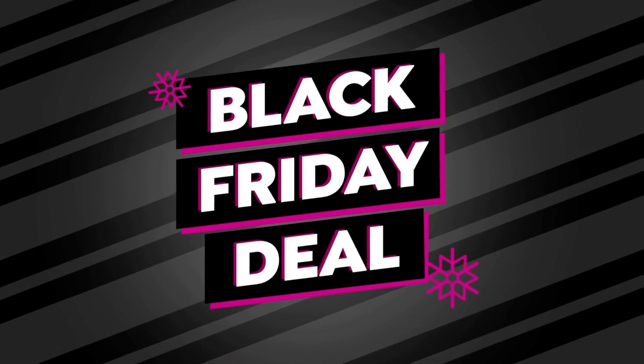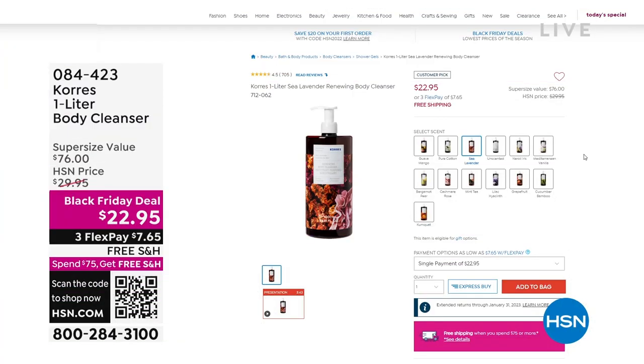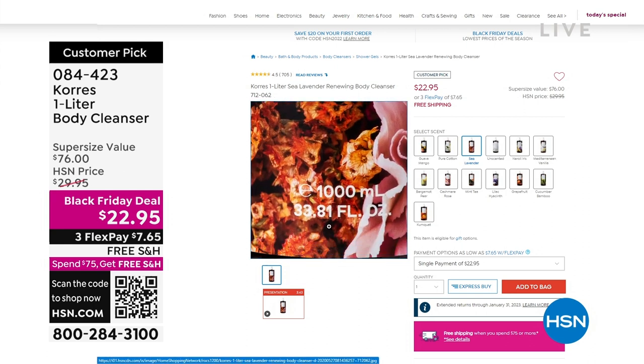I feel like those before and afters, our live in-studio before and afters, they're so compelling because you can see right in front of you that incredible difference. Now, in that set was the $19 body cleanser. That's $19 for the normal size. How about getting four times that size for a few dollars more?